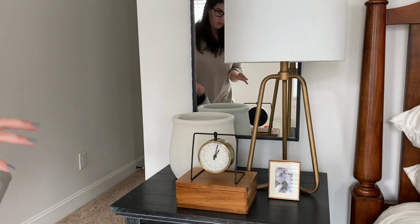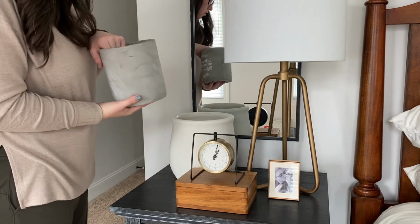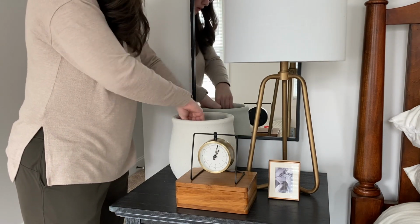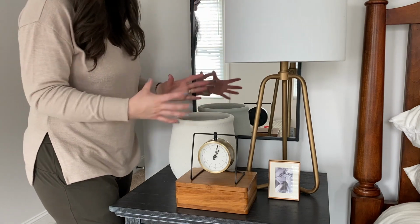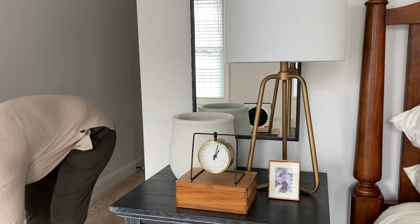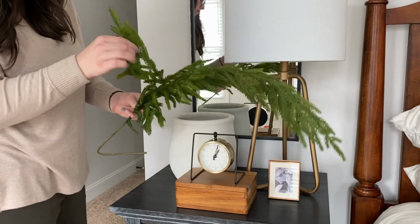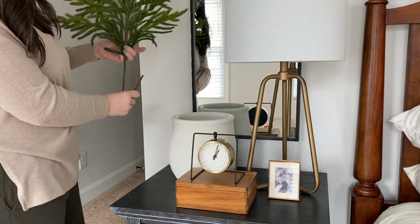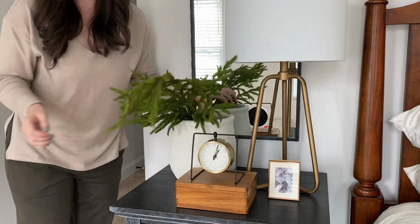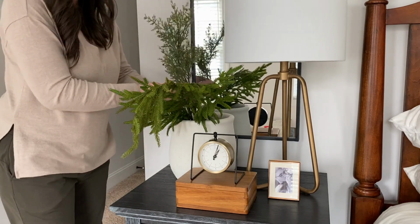A quick tip when you have a very big opening on a vase: just grab a smaller utensil crock or something and put it into your vase so that it helps gather your stems together better. I'm going to be using some of the A-Floral and Kirkland's Norfolk stems, as well as some Hobby Lobby cedar ones.